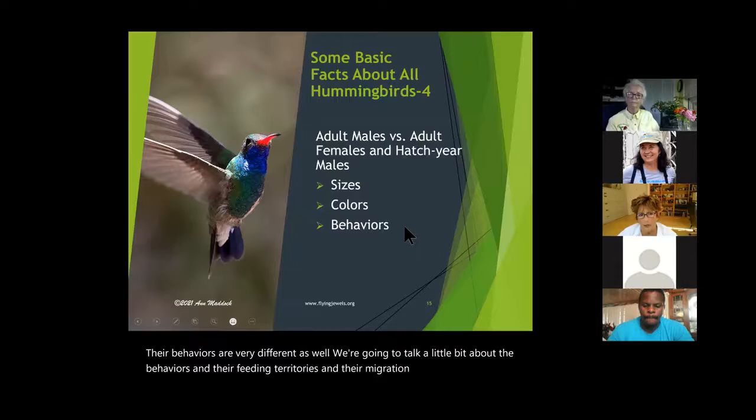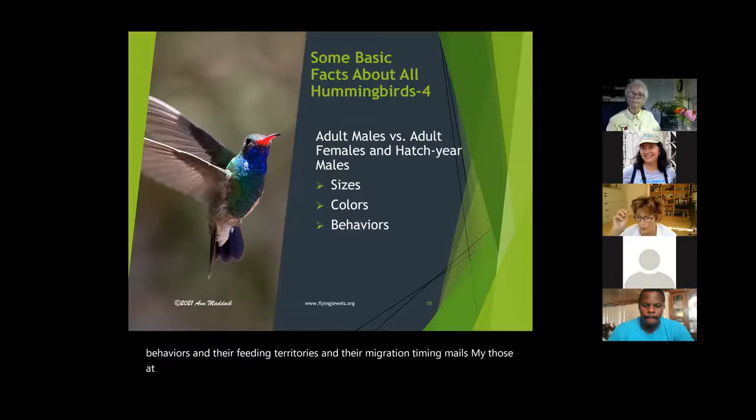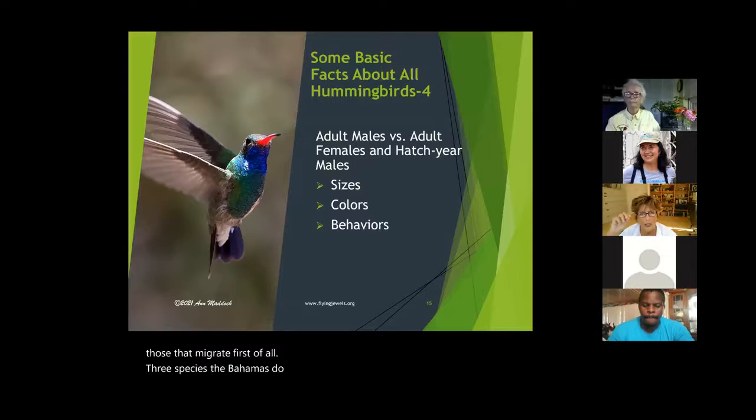Males migrate, those that migrate, first of all, the three species in the Bahamas do not migrate. Those that migrate, the males leave first in the springtime to go back to the breeding grounds and stake out their territories, followed by the females.